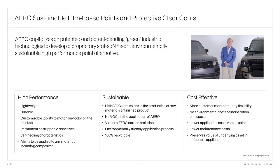So the sustainability piece of this, it's pretty obvious if you don't have a paint line in your factory, the opportunity to achieve zero CO2 is pretty straightforward. What is more important, well, also important, is the total life cycle of the product. And with AERO, we have proprietary chemistry that eliminates most of the VOC used in typical film manufacturing processes.